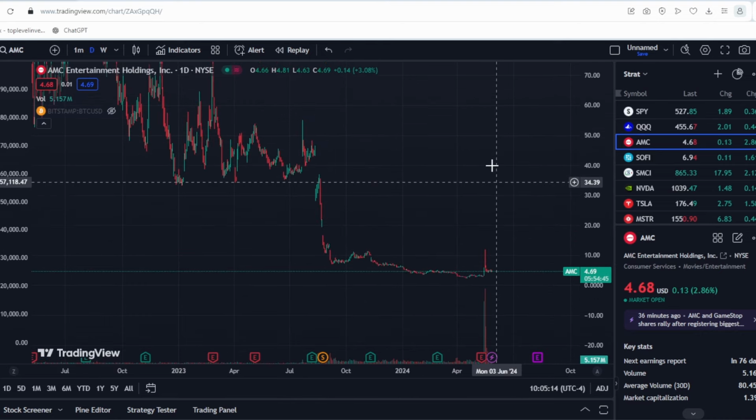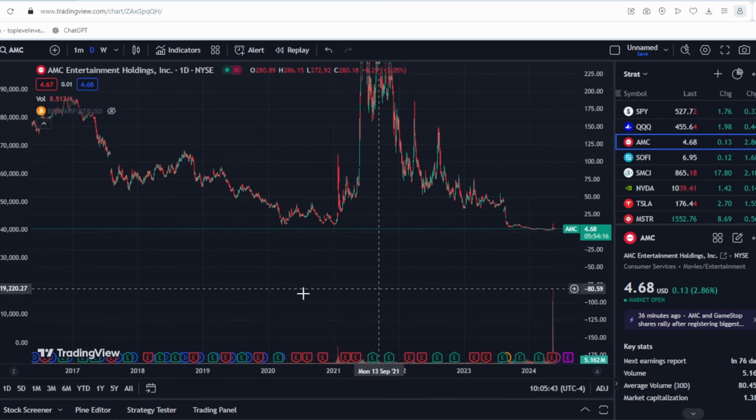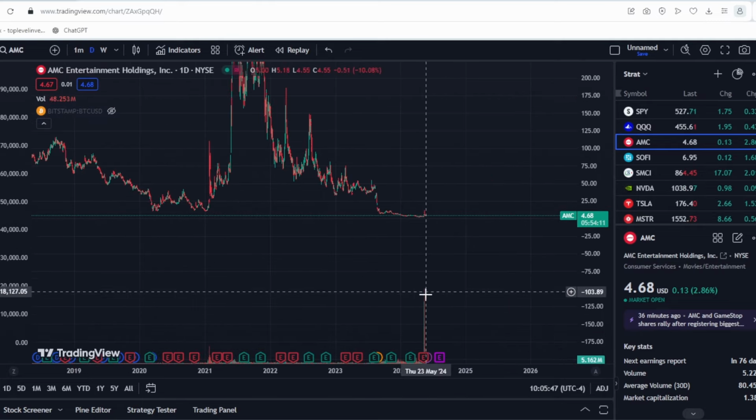Why are they myths? There have been the largest trading volumes ever recorded for AMC. Even in 2021, when AMC stock surged, we didn't see such volumes. Yes, there are more shares now due to additional dilution, but still, no hedge fund went bankrupt. Nothing catastrophic happened, and Wall Street survived.